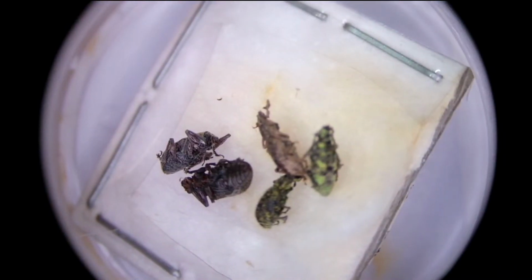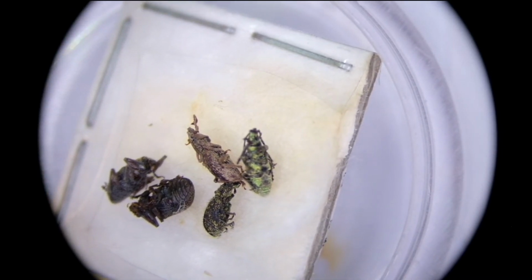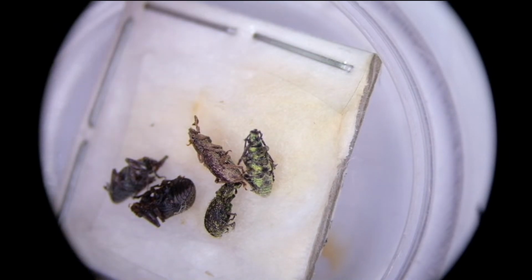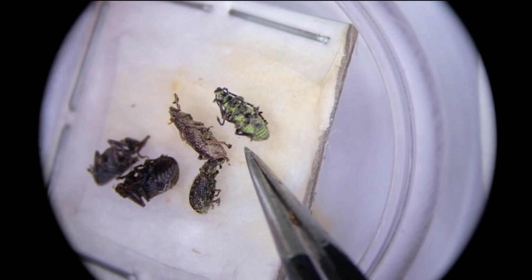So what I'll do is I'll just pick one of these weevils pretty much at random here. I haven't looked at these too closely to see what we've got here. Maybe that green one. You're still in focus, aren't you? Yes, okay, good. All right, so we'll go with this green one. So what I'm going to do is take this little card out of the plastic thing, and I'm going to nudge my weevil onto a piece of filter paper.